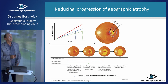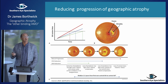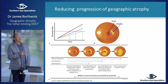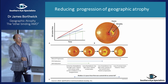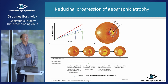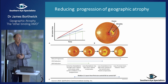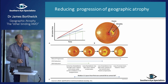So what can we do to reduce the progression? The idea is that if you have a GA lesion area getting bigger, associated usually with the vision, as it gets bigger, the vision gets worse as it takes out the fovea. If you can slow that down, then the patient or the individual is going to see for longer. So that's where a number of treatments are now heading.